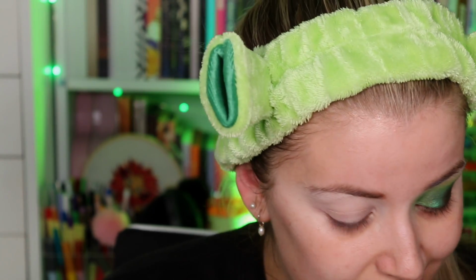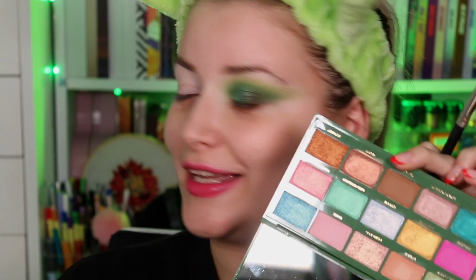I think just to have it a little bit different to yesterday's video, I'm going to focus more on the blues. So I'm going to start off with a big fluffy brush. This is the Morphe M441 brush. And the darkest shade that we've got on this palette, again, just me asking for a black, I can't help it. I just like a dark colour in a palette, I just can't help it.